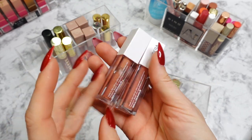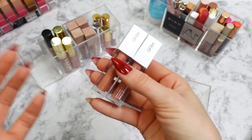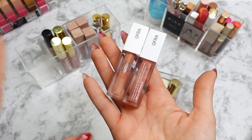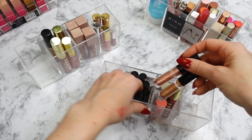I have these two from Ofra. I think they came in a set as well. I don't really purchase much from Ofra or at all these days, and I also did not enjoy this specific formula. They didn't look good on lips, and they also didn't feel good on lips, so I'm definitely going to be decluttering these two.